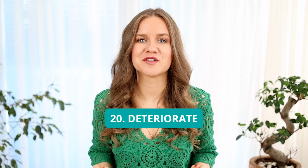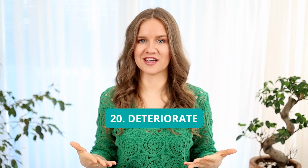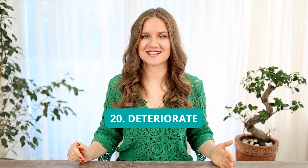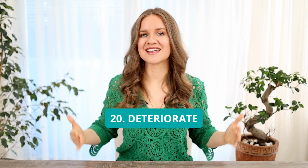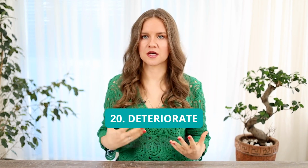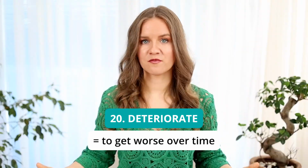Finally, number 20 is deteriorate. Deteriorate. This is another super popular word for the TOEFL test, and you see it practically everywhere. When something deteriorates, it means it gets worse over time. For example, if you don't take care of your things, like a bicycle or a toy, they can deteriorate and break down. So deteriorate basically means that things go from good to bad over time.